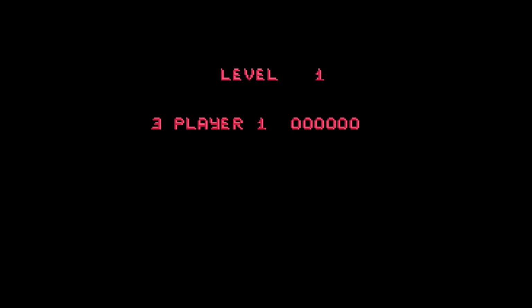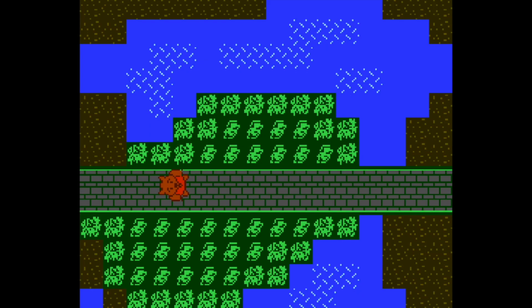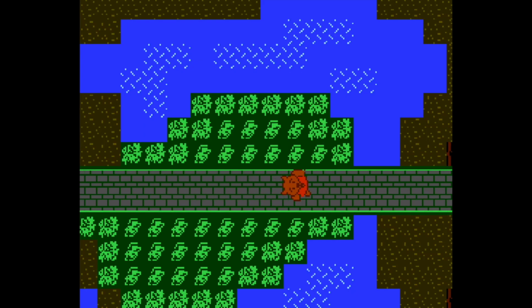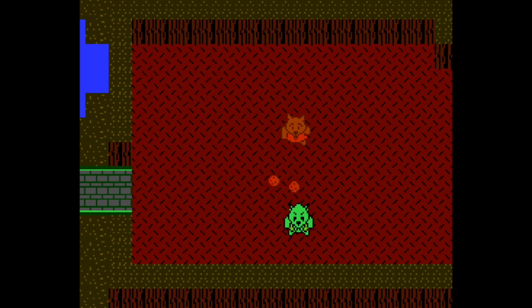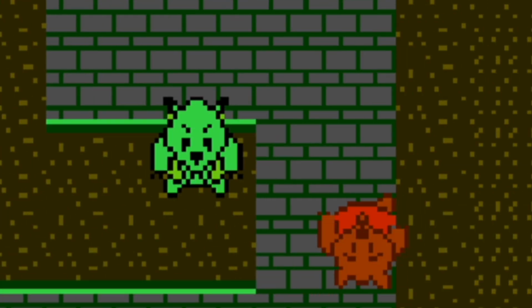Next we have Dam Busters, which, judging by its title, I thought was going to be some sort of World War II themed game. It turns out you actually play as... who's that, Winnie the Pooh? Anyway, you're supposed to throw cookies at these green bears. Also, this one keeps glitching. Notice how he keeps hovering through the wall all the time.